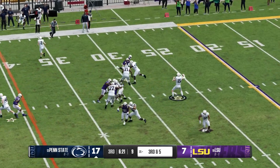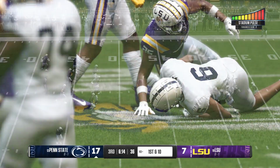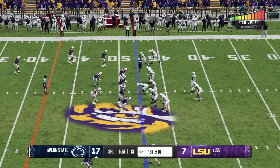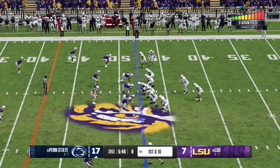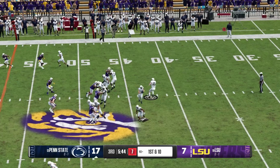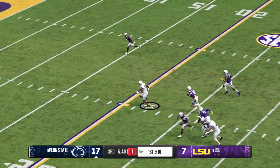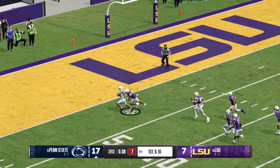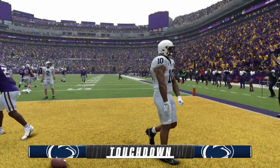Looking to pass. It's Allar. Unloads to the wideout. It's caught. And he's to the 48-yard line. That'll be good enough for a 1st down. The Nittany Lions come to the line with a fresh set of downs. Wants to throw on 1st down. Catch in the middle. It's Singleton. Got a lot of running room. Touchdown, Penn State! A great catch and run for 6.